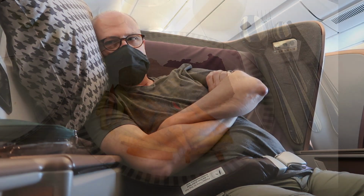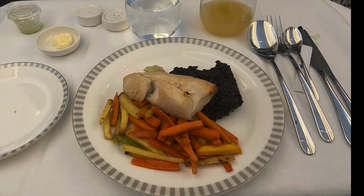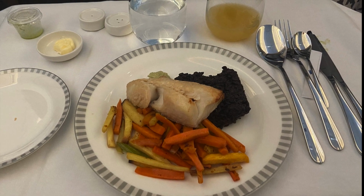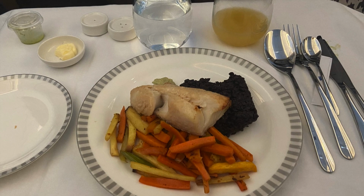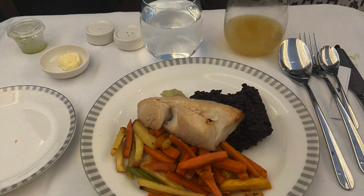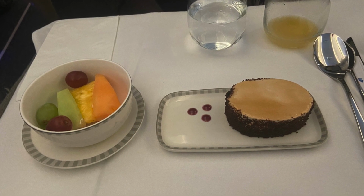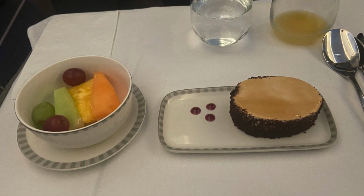About 11 hours in, they served a second meal. I ordered cod with vegetables and some type of black rice, which was horrendous. Not the whole meal, just the rice. No idea what they were thinking with this dish, but my wife and I each had about 2 bites and just ignored the rest of it. Dessert was pretty good, another cup of fruit, and a chocolate mousse.